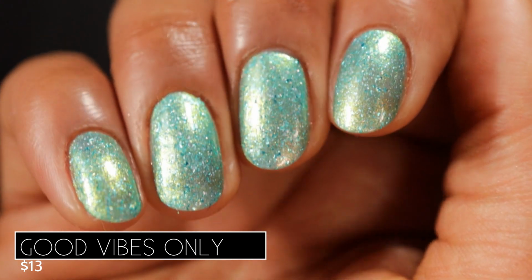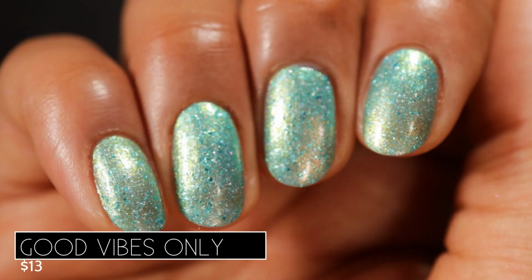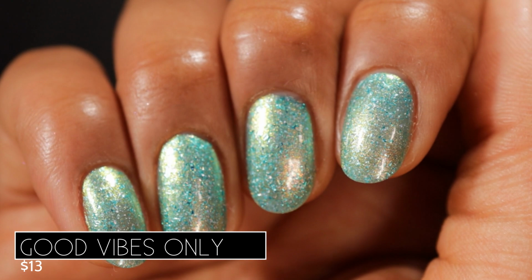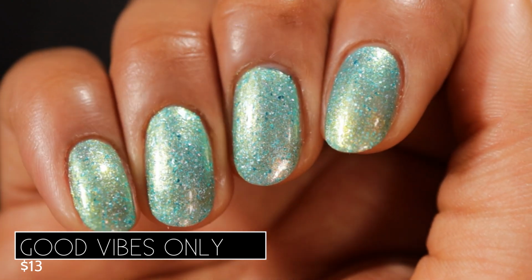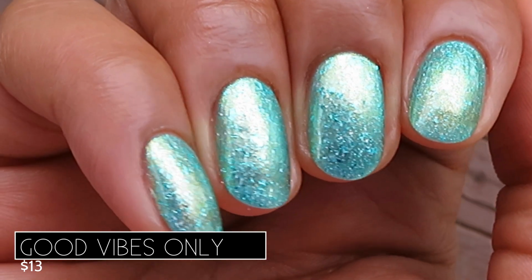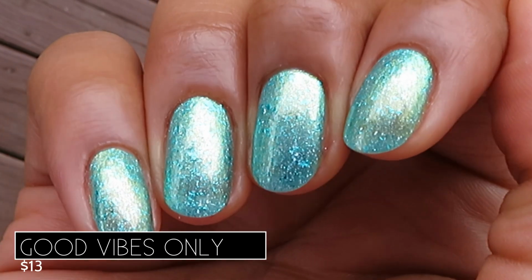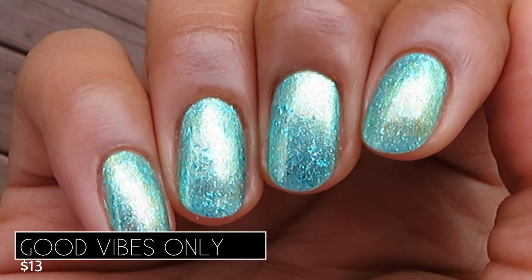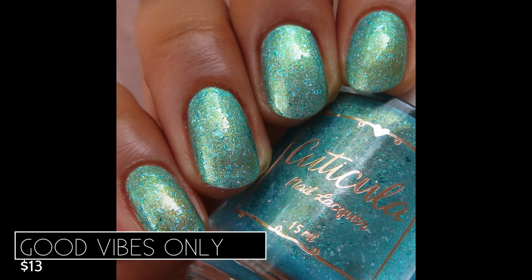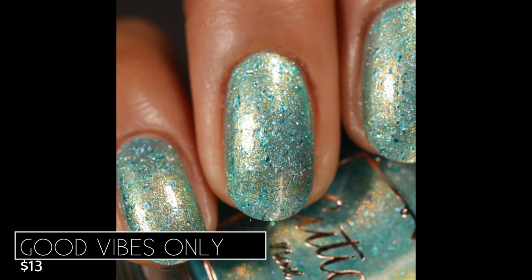If I look closely, I can see a little bit of visible nail line with this one too. So if that is not something you love, you may want to pair this one with a blurring base coat. Here's another look at it in some shaded outdoor lighting. The shifts to gold and copper are so summery in this aqua base. Pictured are 3 coats of Good Vibes Only with a glossy top coat.